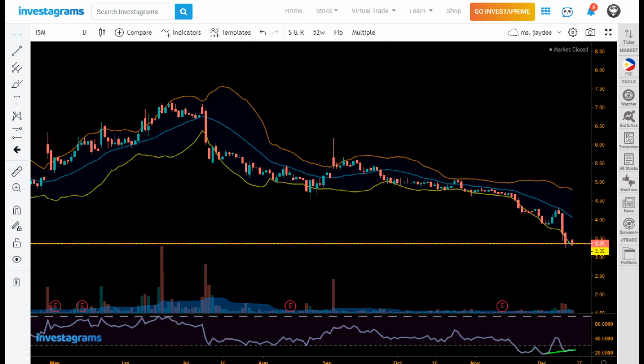I personally have ISM, and I know my mindset when I entered that. And yes, I'm on a negative because it really declined significantly, but I don't really mind because number one, I managed my expectation. Number two, I managed the size of my entries, and it's fine for me because it's for long term, right? Next, let's talk about the other stocks that we have here.